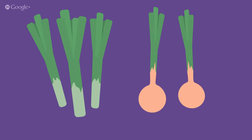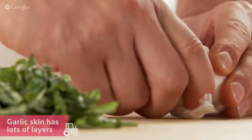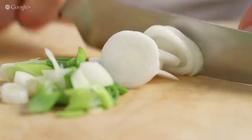What other similarities do you notice between vegetables in the allium group? Leeks and spring onions look rather similar, don't you think? And onions and leeks both have lots of layers. And have you ever peeled garlic and noticed that its skin is also made up of lots of layers? One thing that alliums definitely all have in common is that the parts we cook and eat as vegetables are all tasty and healthy.